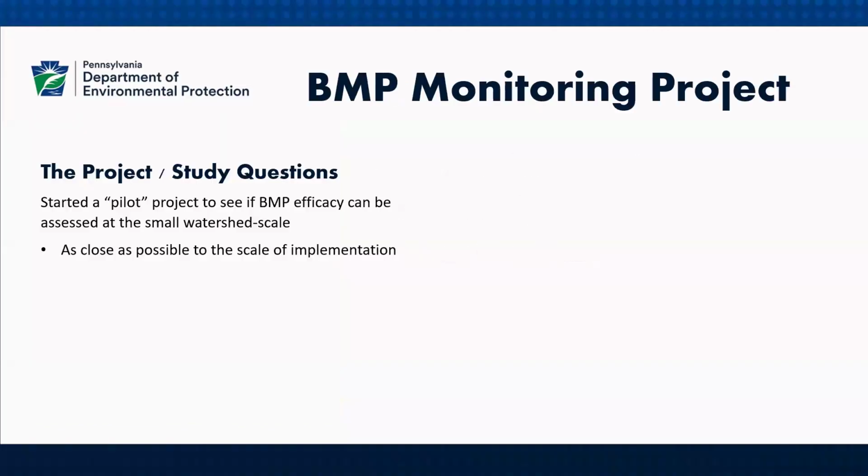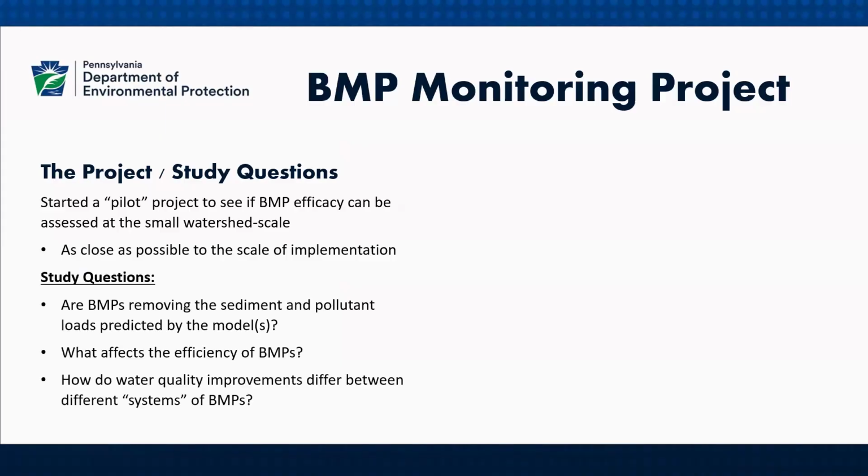So before I get into the meat of the project and what it is, we all know it's a hot topic now, trying to understand if the BMPs we're putting in are working to the degree that we hope that they are. We just don't have the data right now to back all that up. We assume everything's going well because we do see changes happening, but we just don't know exactly what those reductions are that are happening on the ground. And so we started a pilot project to see, first of all, can we measure BMP efficiency on a small watershed scale, as close as we can get to the scale of implementation as possible?